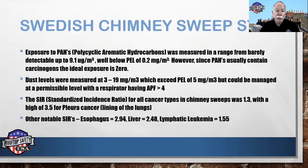Okay. Dust levels were measured at 3 to 19 milligrams per cubic meter, and dust has a PEL, a permissible exposure limit, of 5 milligrams per cubic meter. So at 19 milligrams per cubic meter, we're basically 4 times above the permissible exposure limit, but we can safely manage that with a respirator that has an APF of 4 or greater.